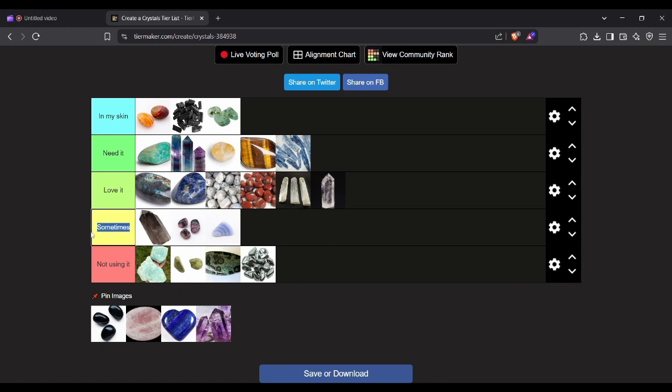And maybe just for consistency, I might change sometimes to "like it," because yeah, I like it. I like these stones, but I don't love them so much so that I use them regularly. And I might move clear quartz down to the top of the like it tier as well.